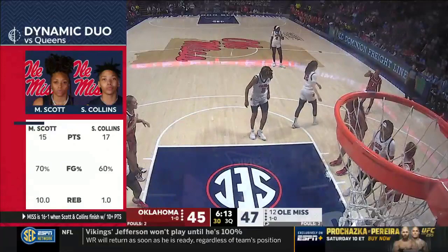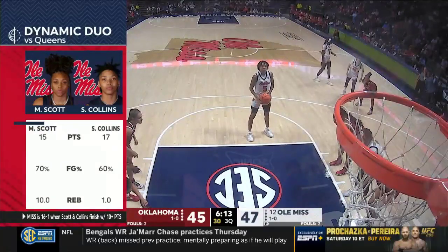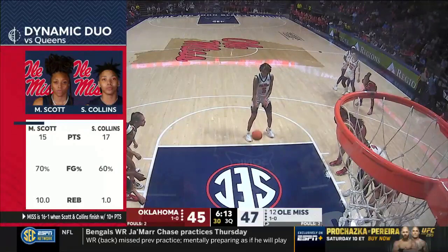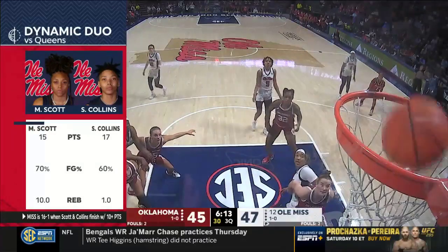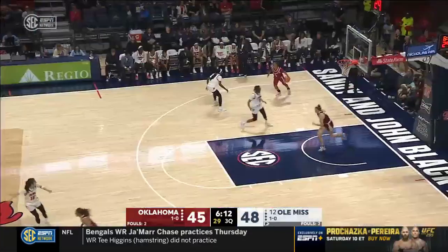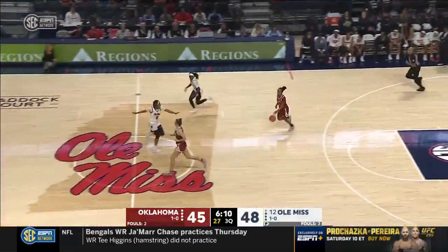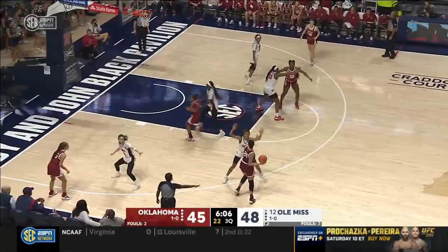You could see Collins and Scott's numbers from that first game against Queens out of North Carolina, leading the way, the two four-year seniors. You mentioned Maddie Scott, though, just made her first basket, her first field goal of the game a few moments ago. And she has not had the kind of scoring night you would expect.